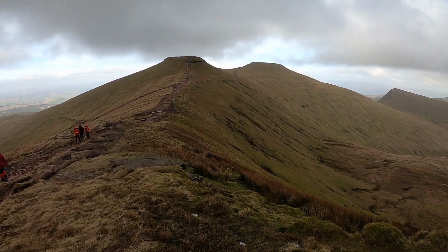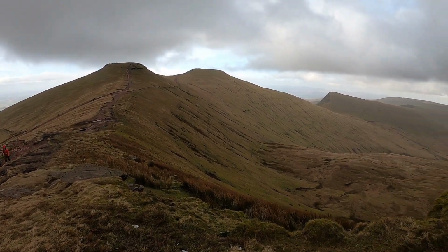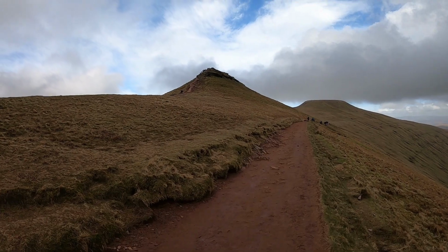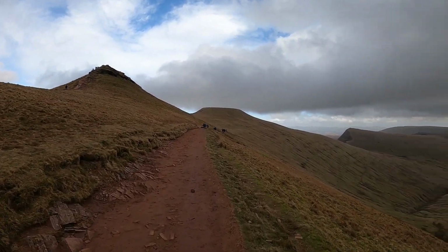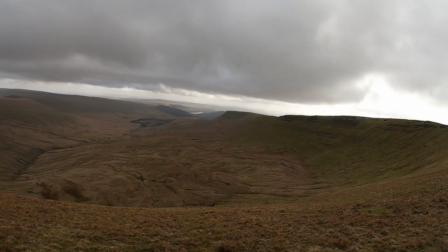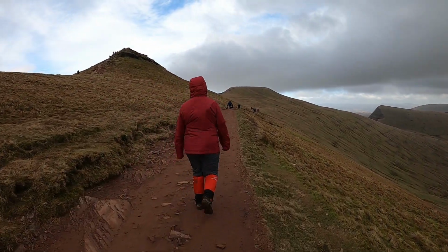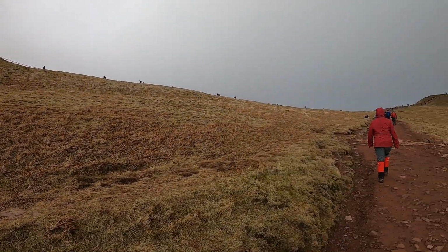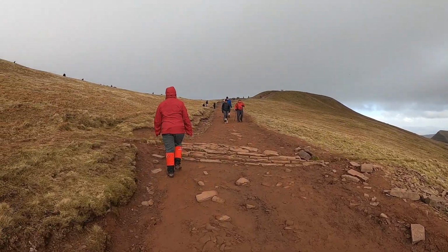And I want to do Pen y Fan. I think we're going to give Corn Du a miss, we've done it before. But we'll do Pen y Fan, then Cribyn, Fan y Big. It's now extremely windy, probably because we're at the end of the valley. There's Corn Du, we're not doing Corn Du, we're giving it a miss. But we're heading straight to Pen y Fan. The wind is nuts. There's Corn Du, which we just bypassed. We're on our way up to Pen y Fan, just up there.